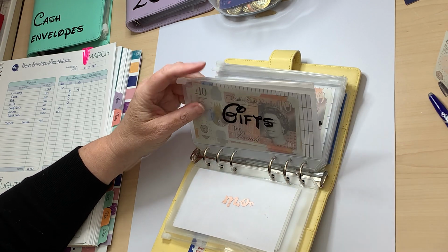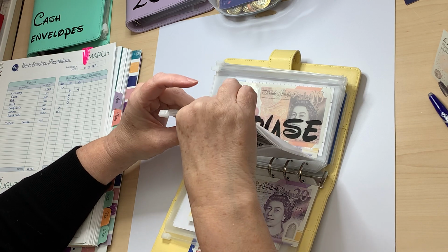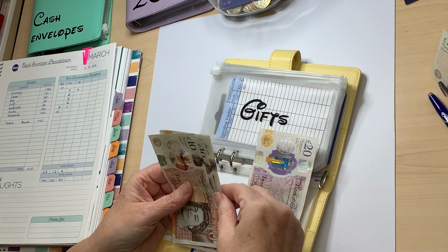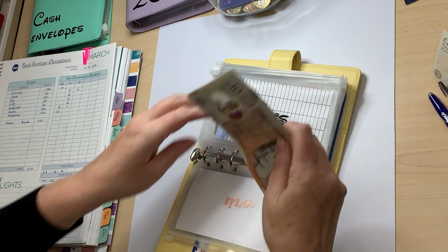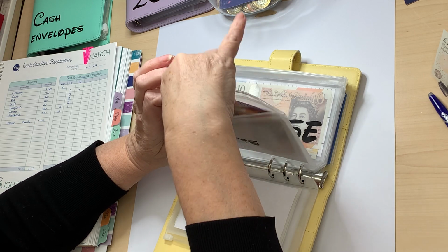Into gifts, we're putting 20 this week. We took out money for one birthday last week, so that has gone down slightly. So we have 20, 40, 60, 70, 80 pounds in there. It's mainly for our family birthdays, that one.